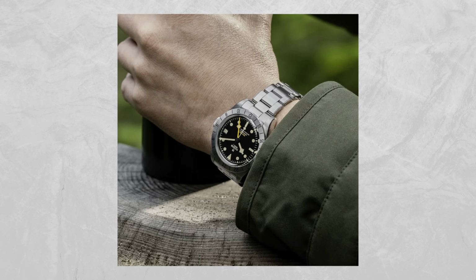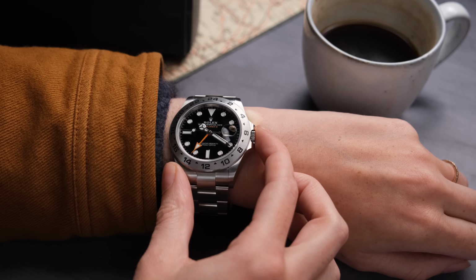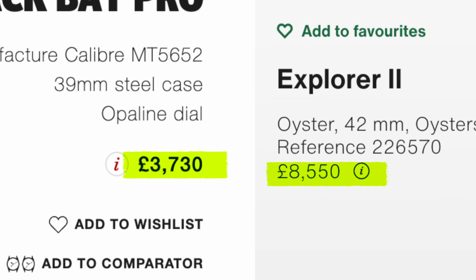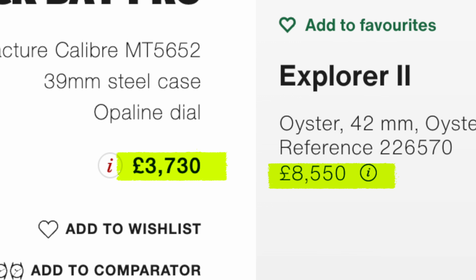I've been hands-on with both watches. I would say the Tudor is a lot less elevated than the Rolex. The wearing experience is a lot less elegant and sleek. The Rolex is definitely a cut above, but once again, it's over double the price. Heck yes, it better feel more elevated. This is an 8,500 pound watch, or just over $10,000 USD.